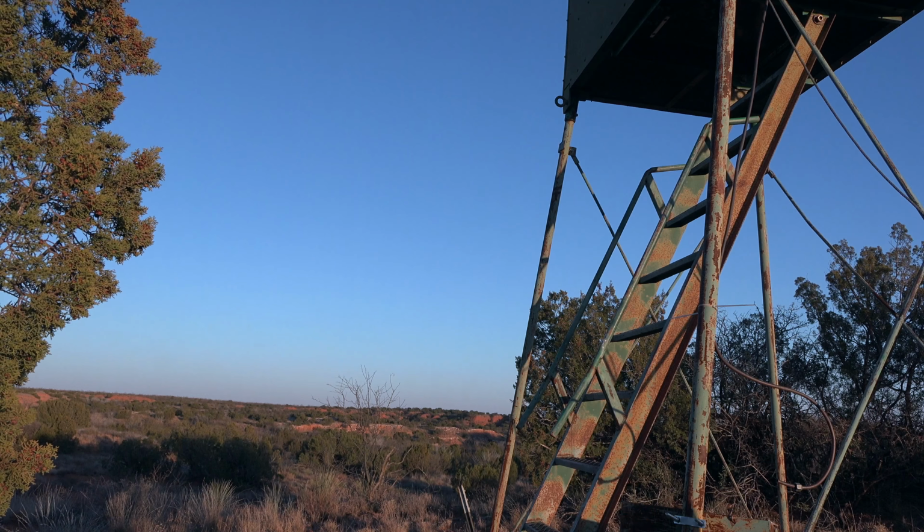It's been pretty slow. But he came in and we got on him and we put him down right in his tracks tonight. I'm pretty excited. Been a slow year, but it's a pretty good finish to it. We're gonna go get the Jeep, go down here and check him out. All right, we just got back to the Jeep, got everything loaded up. Gonna go down here and check out my buck.